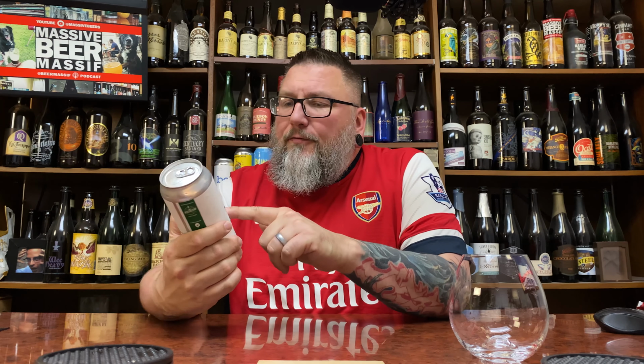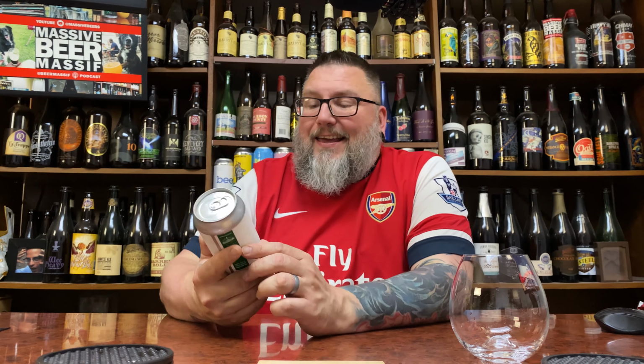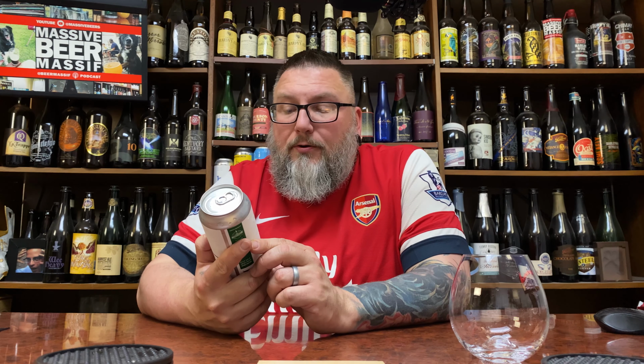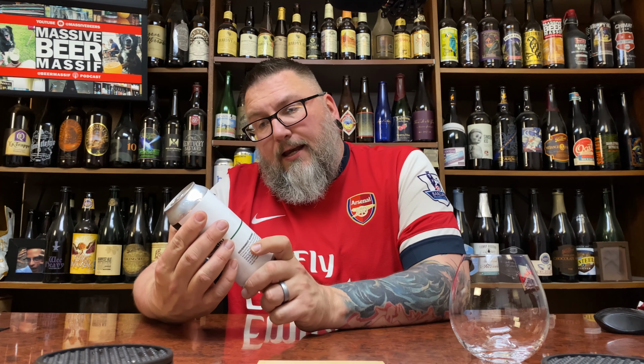New brewery time in the form of Foreign Exchange. It's their Foreign Chemistry. This is a double dry hopped Imperial India Pale Ale brewed with Citra and Amarillo hops, 7.5% alcohol by volume. And this was canned.